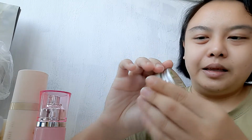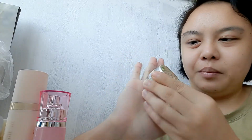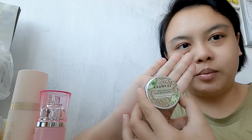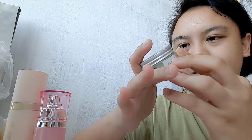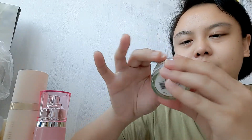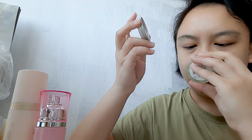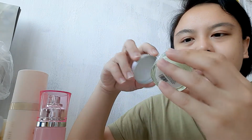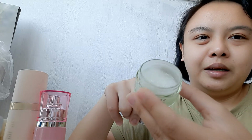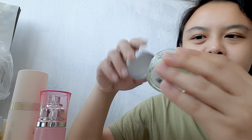And the last one for my eye cream is a cucumber seed hydration eye cream. It's also from Sephora. It's just a hydration eye cream, and it has a cucumber smell to it. And you can tell I'm already using it, like, halfway through, and it's quite good.